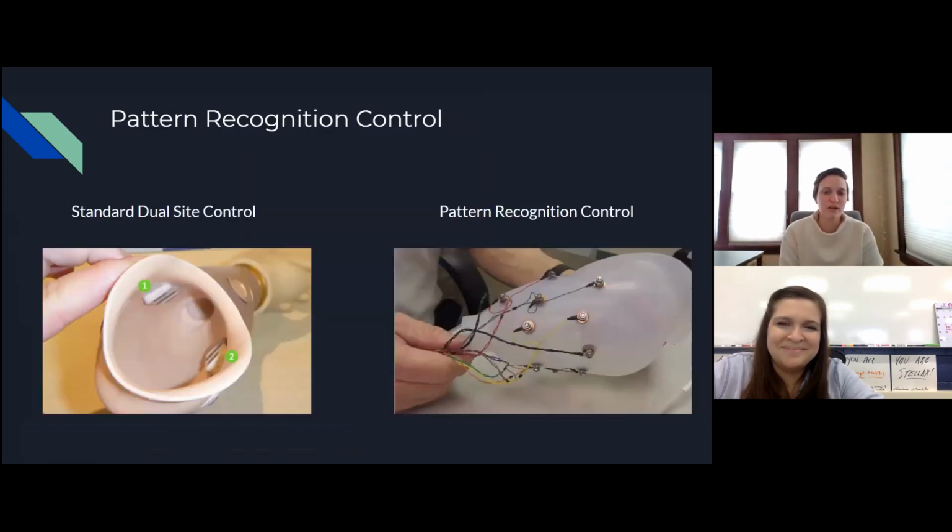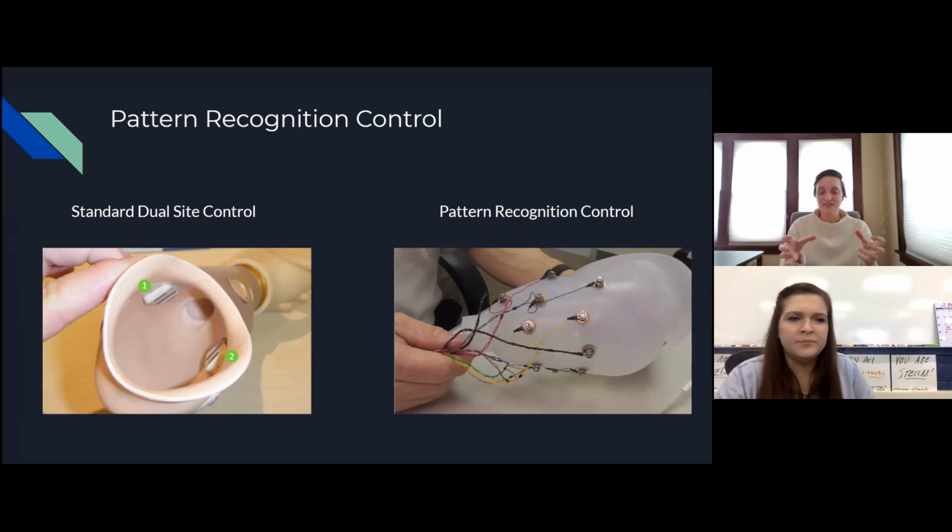Okay, so kind of getting a little bit deeper into externally powered prostheses, there are a variety of different control methods. So the way that externally powered upper limb prostheses control the motion, electrodes are placed on the inside of the device, the socket, which is the part that the residual limb goes into. And so there are electrodes within the socket that can sense electricity within the muscles underneath the skin to understand what type of motion somebody's trying to create.